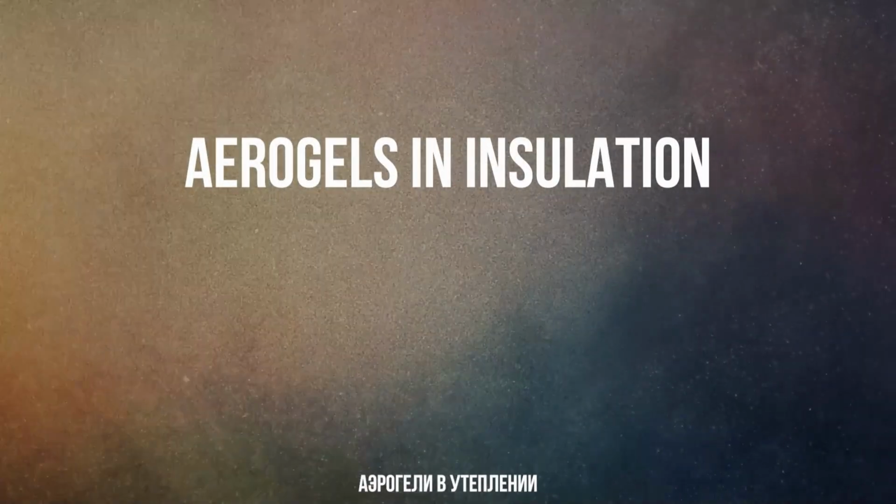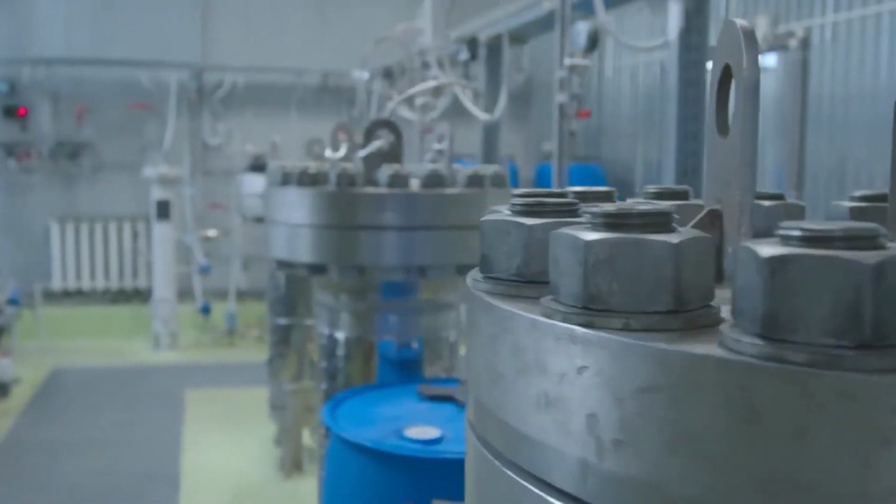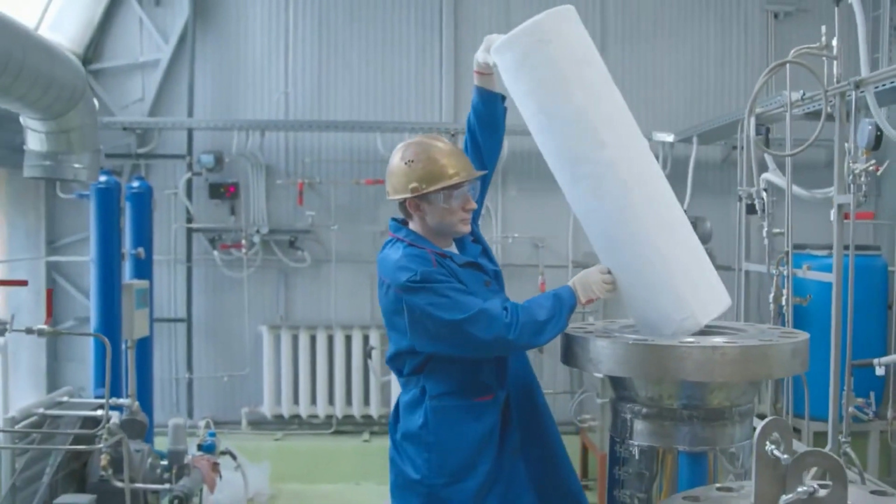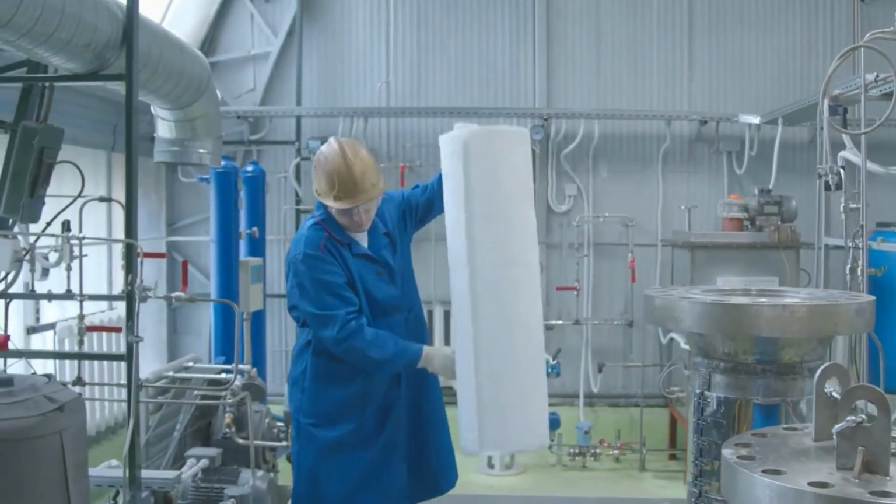Aerogels and insulation. Aerogels are a material that looks like smoke, but it's actually 100 times stronger than steel. It's almost weightless and is made up of 99% air. Its main feature is super insulation. Aerogels are capable of retaining heat better than any known material.